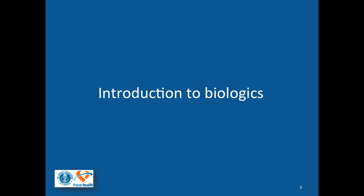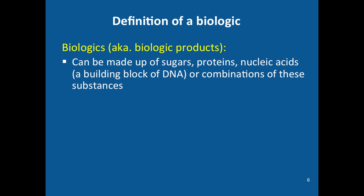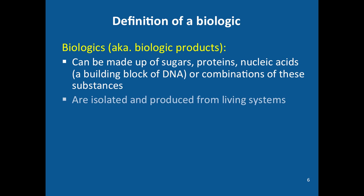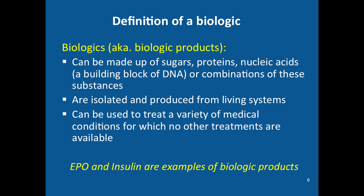Now, we will move on to discuss biologic drugs and their relevance to treating anemia of chronic kidney disease. Biologic drugs are a special category of drugs that can be made up of large molecules such as sugars, proteins, nucleic acids, or combinations of these substances. They are isolated and produced from living organisms and are used to treat many medical conditions including diabetes, anemia, and autoimmune diseases. EPO, used to treat anemia of chronic kidney disease, or insulin, used to manage diabetes, are examples of biologic drugs.